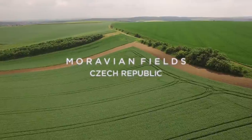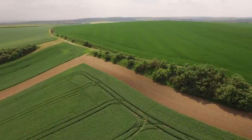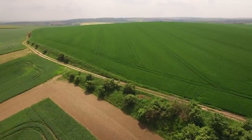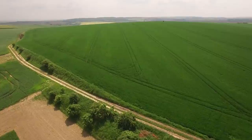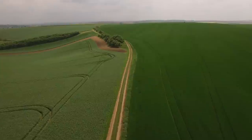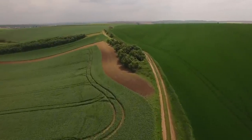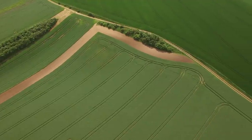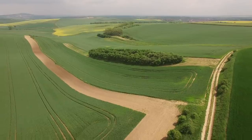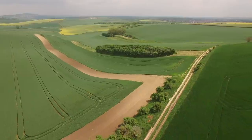Number 6. Moravian Fields. The Moravian Fields look like an oil painting, but these pastel-coloured hills are as real as it gets. The Czech Republic's easternmost region is often referred to as the Moravian Tuscany, due to its uncanny resemblance to the rolling hills in Italy. Some say it could be even better. The area is an easy day trip from Prague, so it's not to be missed.